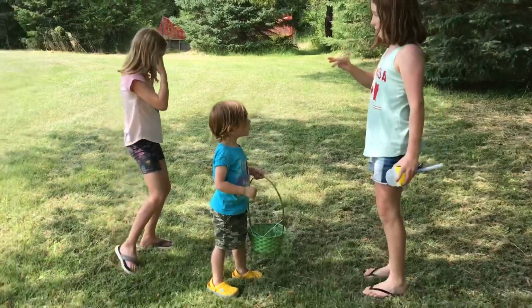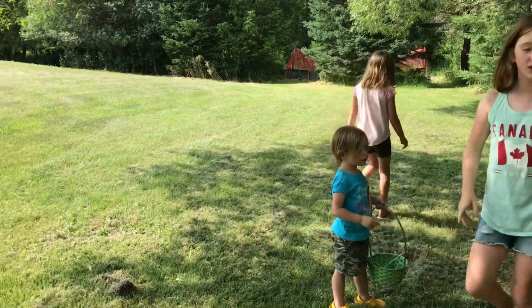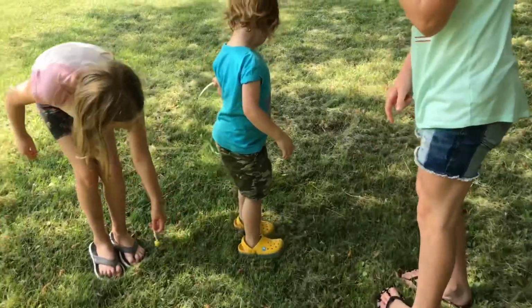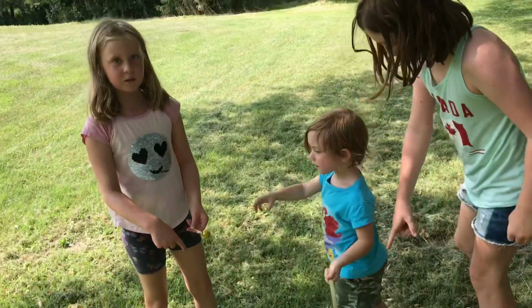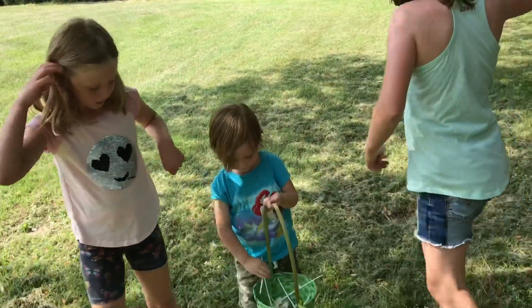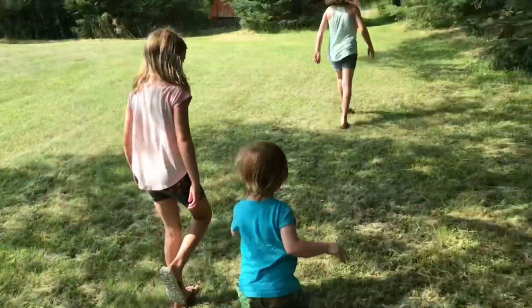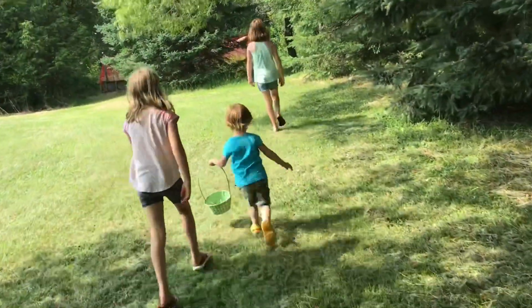We've got four more of the little ones to find. Can you hold this? Yep. We've got four more little ones. Someone either dropped this or is... Nope. Did someone drop this? Nope. Okay, so here. Now we only have three more little ones to find. They're all standing there.